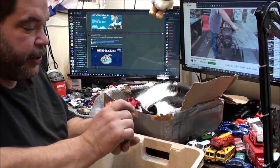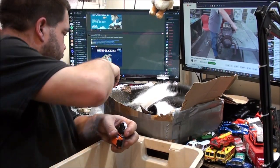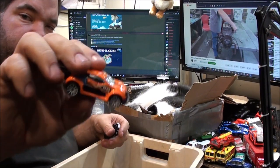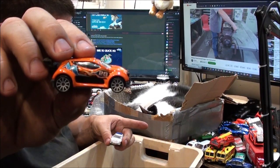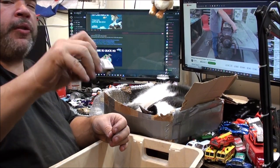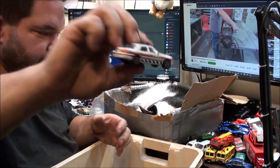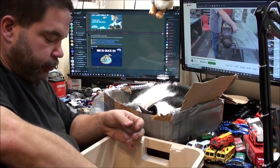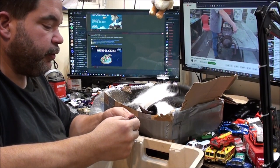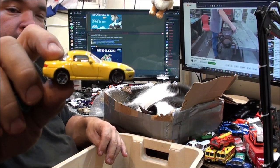Alright. Oh, here's the ordinary Maisto Suzuki Jeep, which I've actually got two of as well. I think that's a Hot Wheels fantasy car. You've got a real toy Ford Crown Victoria police car. And we have, I think that's another real toy. Yeah, it's a BMW.